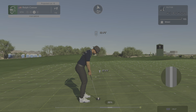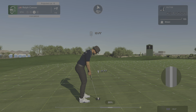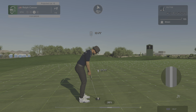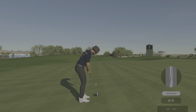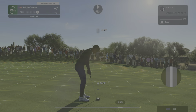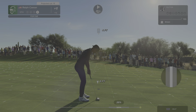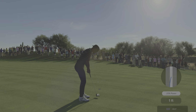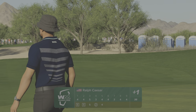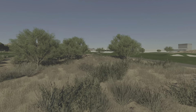What have they got in front of them here, Henny? This one's 13 feet from the cup. This for a birdie run. Ouch, that hurts. 4 feet to the cup. Now that's got to be frustrating. Hit such a great approach shot in, but wasn't able to convert. Trailing by 5 shots after that hole.